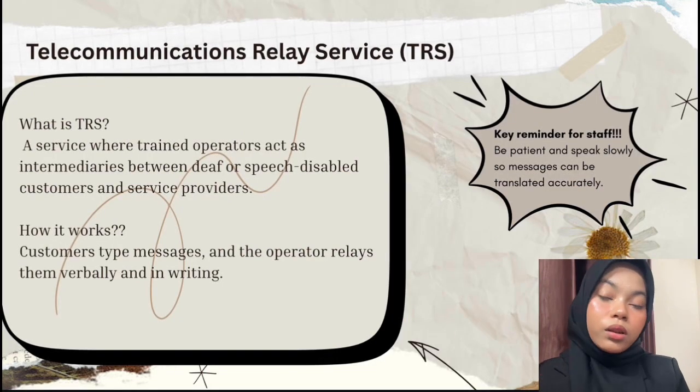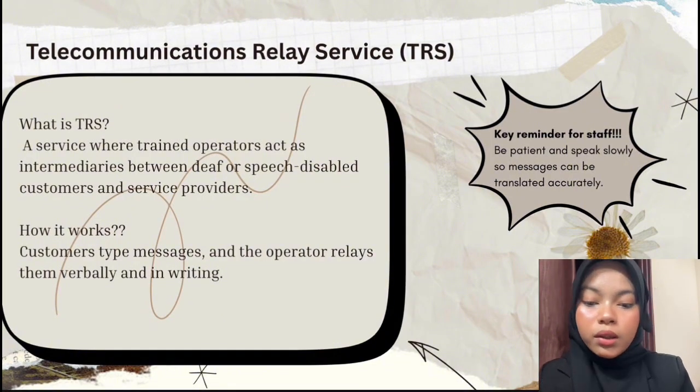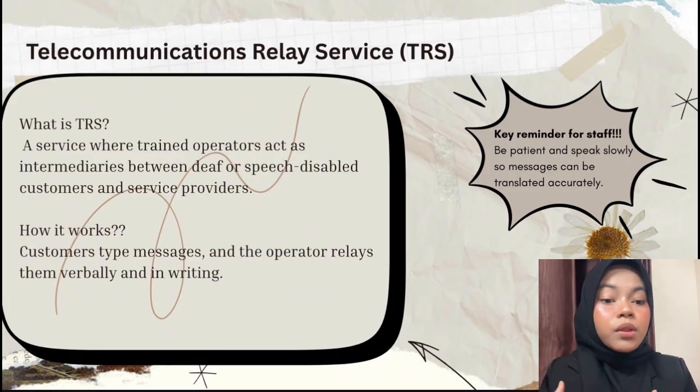Next, I want to talk about Telecommunication Relay Service, known as TRS. What is TRS? TRS is a service where trained operators act as intermediaries between deaf and speech-disabled customers and service providers. How does it work? Customers type a message and the operator relays it verbally or in writing. There are key reminders for the staff. We need to be patient and speak slowly so the message can be translated accurately.